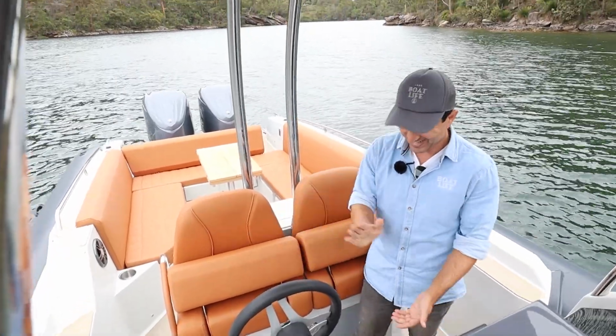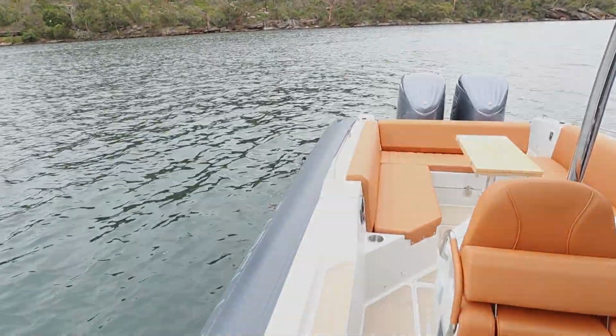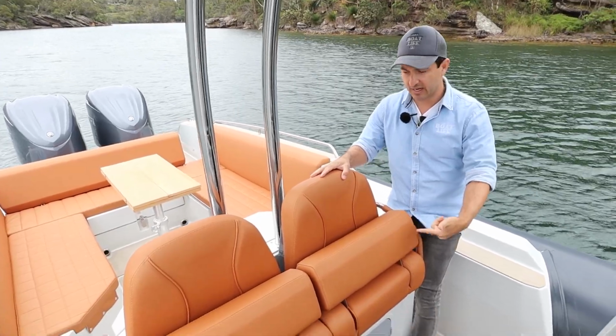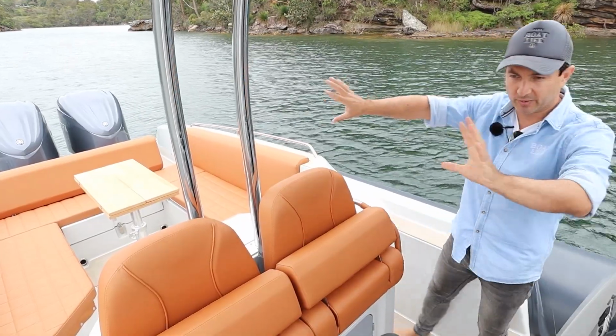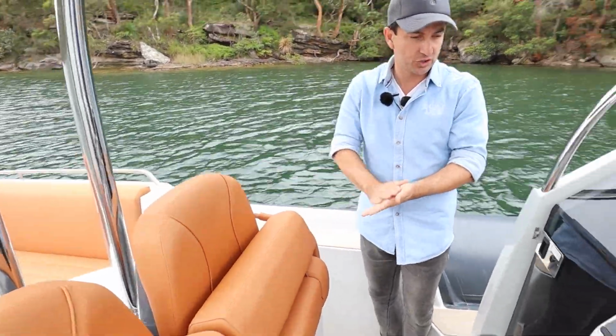So come back here and let's get this helm into shot, Cam, so everyone can see the helm. So storage locker underneath the helm seats and access to the fridge motor as well. Why don't you come around this side, Cam, and let's get the helm itself in shot.